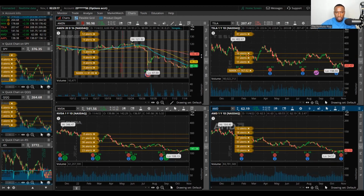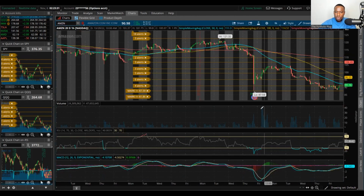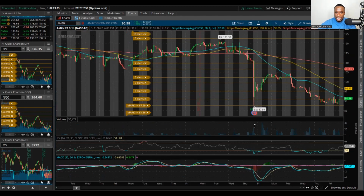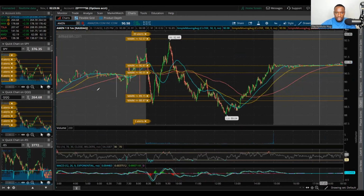Right. So these were the 4 stocks that were on my watch list that I was looking at trading that day. And then we're going to look at Amazon. Amazon was the stock that I traded and made 80% profit on. We're going to pull up Amazon and look at it in a 1 minute time frame. When I caught the trade, it was in a 1 minute time frame.